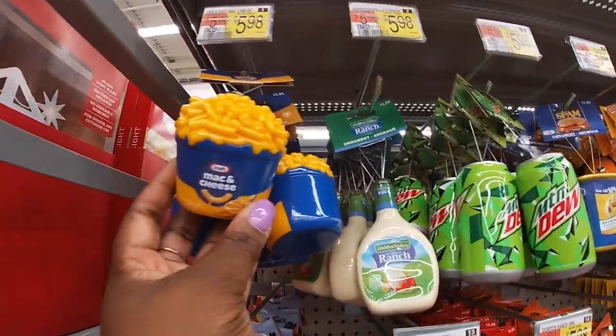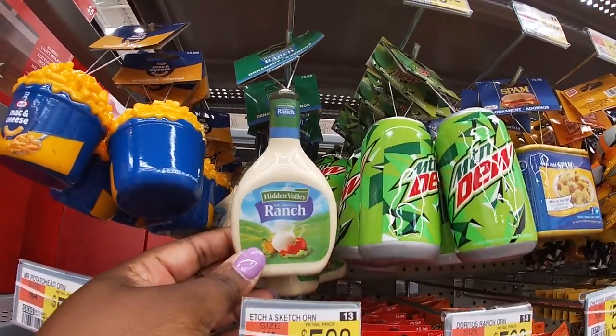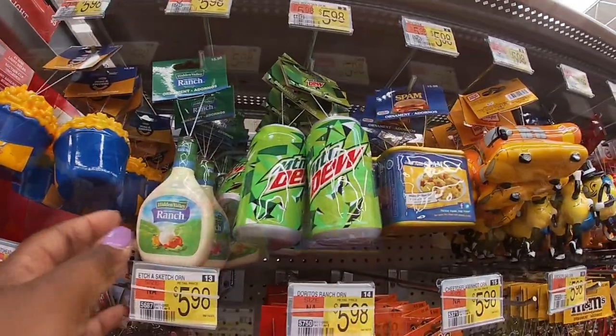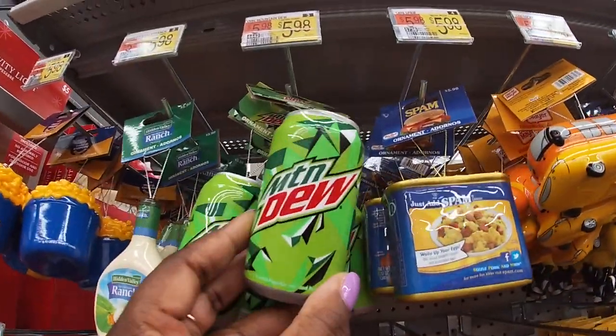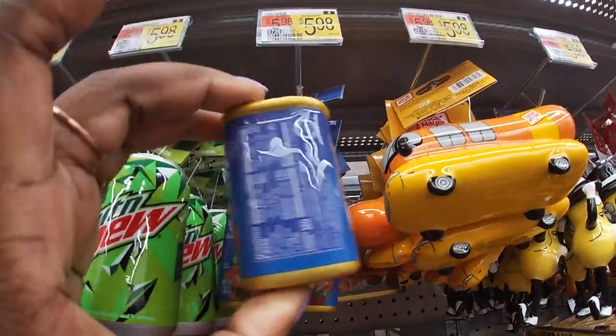$5.98. These are all $5.98. So it's mac and cheese, ranch. I can't remember how much they were at Hobby Lobby. So yeah, I don't remember how much they were at Hobby Lobby. I'm gonna look back and see. But the spam, these are all $5.98.